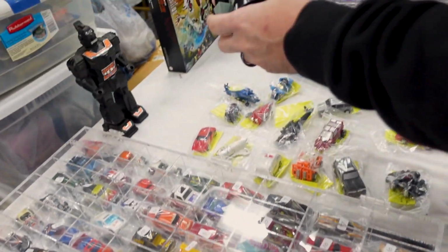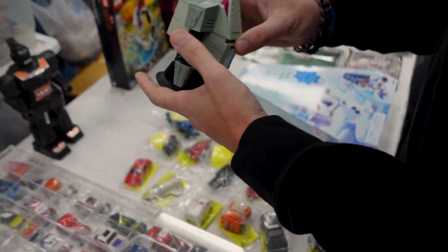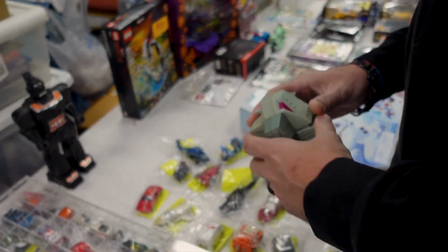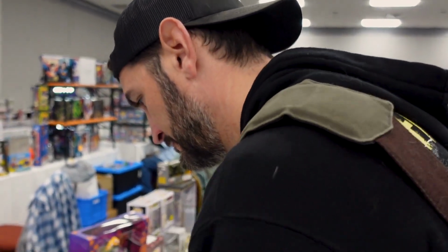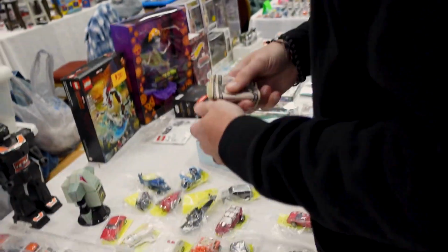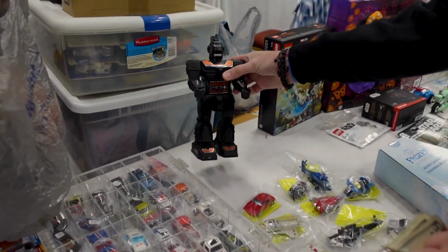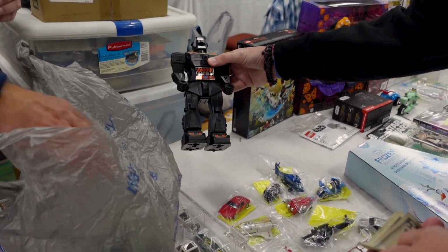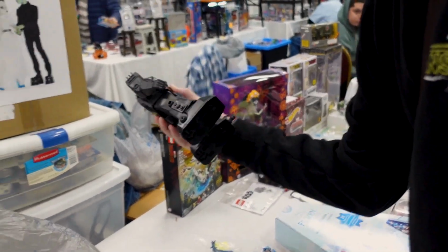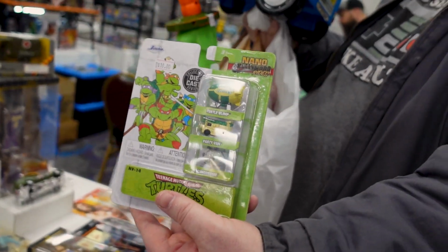Robo Force. Is that what that is? Yup. How much you got on him? 10. 10? I'll take it. Done deal. I'll buy it for... What is this guy? Some kind of robot, right? Could be a robot, I don't know. It's cool. Looking for those. You don't see them in stores.